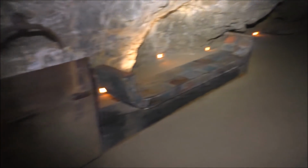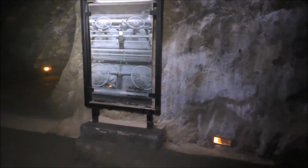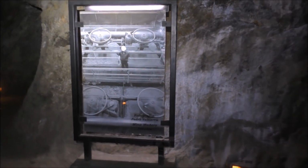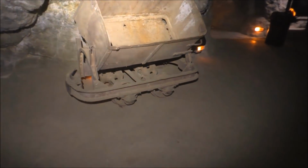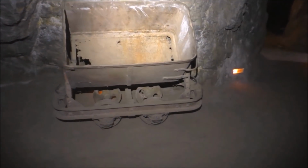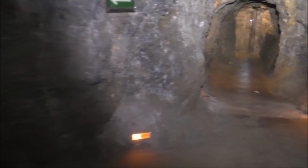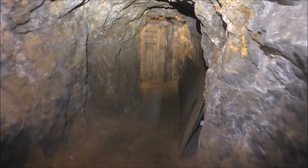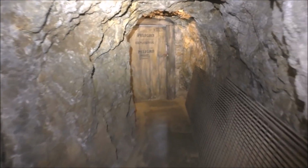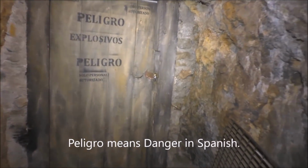There's another, some carts that they have here, some old stuff. And this is actually a picture of some flotation cells at another mine, not from here. And then we have an ore cart here. Pretty old cart, that one. Well, so this is where the explosives would have been kept. Explosives. Keep out. Stay out.